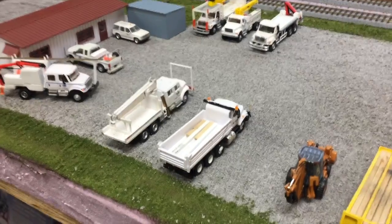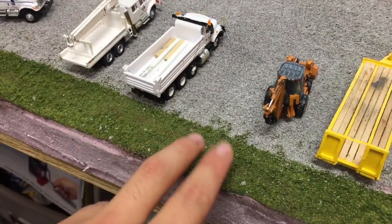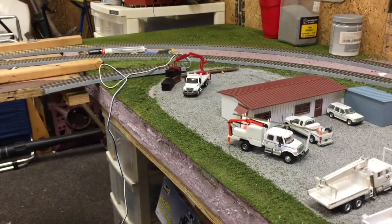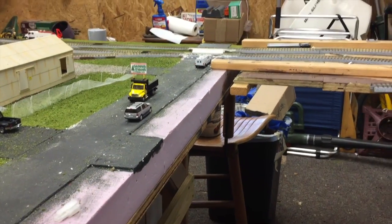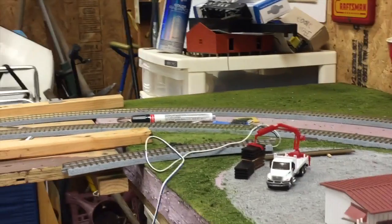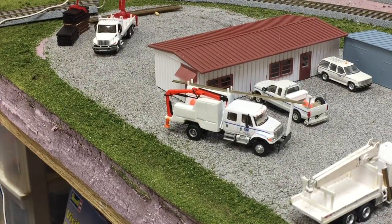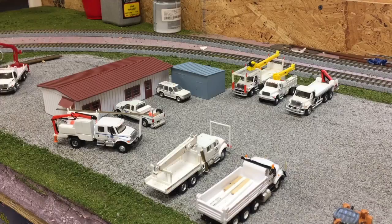Alright, starting off, we're going to take a look at the maintenance of way yard scene. This scene is all glued down now. Everything is glued down in place, as well as the whole main table that's scenic, except for these edges here and right over there, as well as that corner. I'm really happy I got that done now, because beforehand it was all just falling off all over the place and sticking to stuff. So now it's all glued down, and whenever I reach across to grab something, it's not sticking to my clothes. So that's really nice.